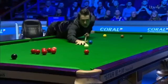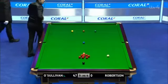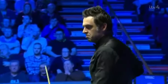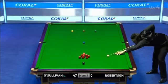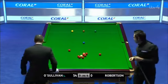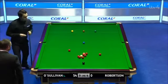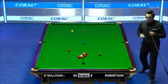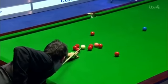Got one to left middle. The problem if you don't go into the pack as he refused to earlier on is when you leave yourself that top high black into the bunch, you're not always guaranteed of getting something, but he's got the one red that he wanted.